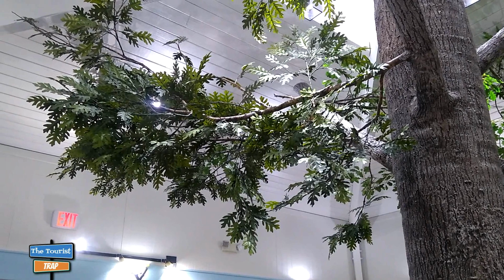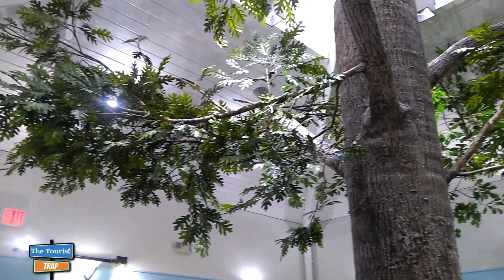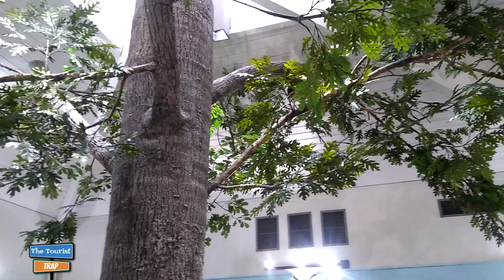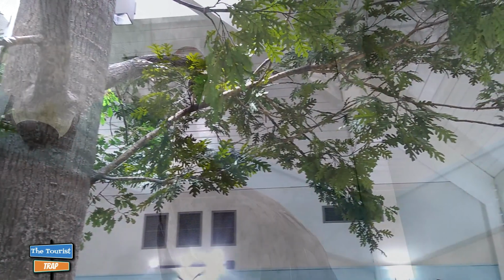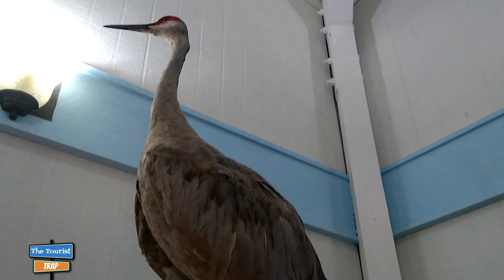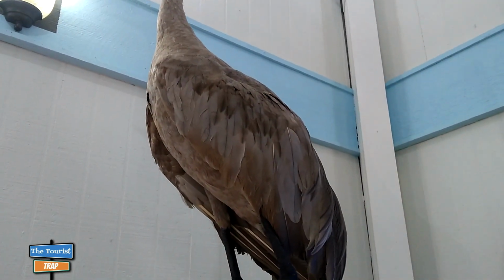And right in the center, inside this little museum here, the little nature educational area, is a big tree right in the middle of the room. They have a large sandhill crane here. It is not live, it is a stuffed bird for sure.